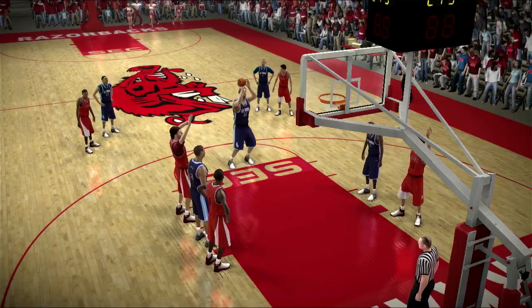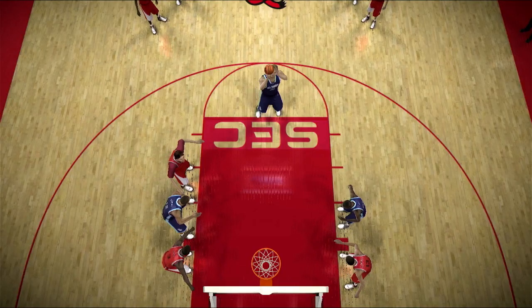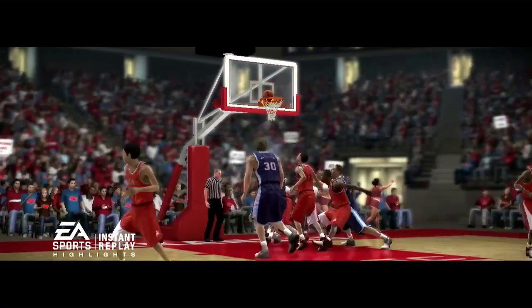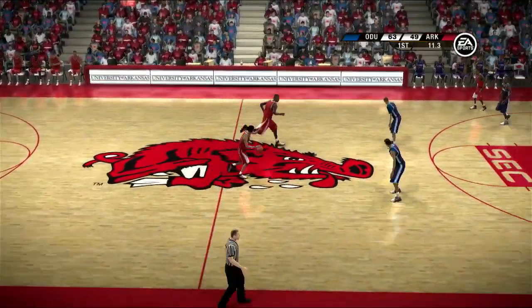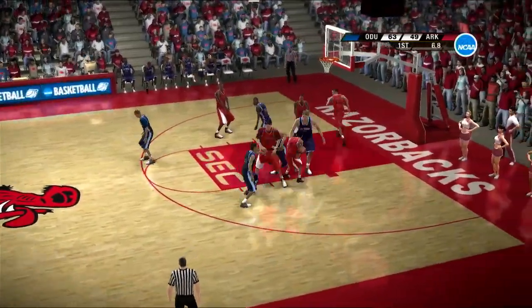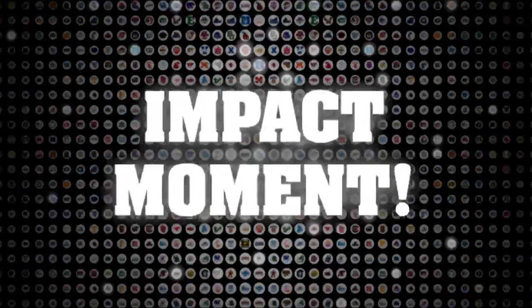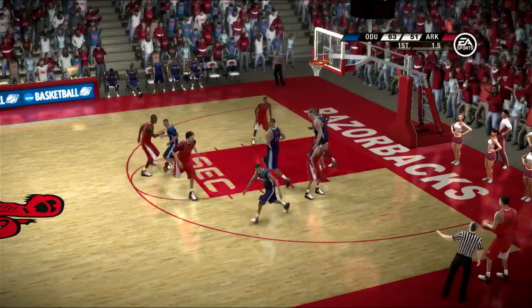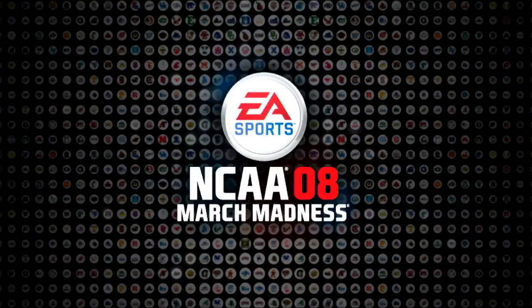The Monarchs are going to be at the line for the first time in this game. First shot is good. Foul shot, no good. Trying to draw some contact. He puts it in with contact and all. Three-point range. At the half, the Monarchs are up by 12.